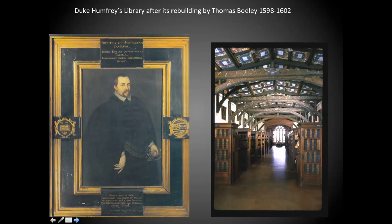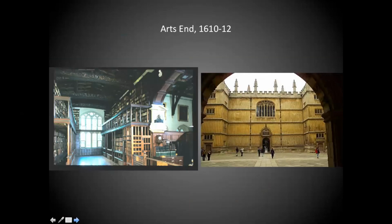And when you look at Duke Humphrey's library now, you're looking at Bodley's shelves, Bodley's roof actually, which had to be pretty much replaced, with the paintings on that. He also paid for an eastward extension of the library, which is what we now call Arts End.